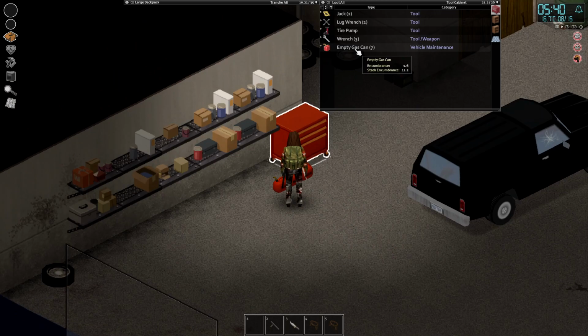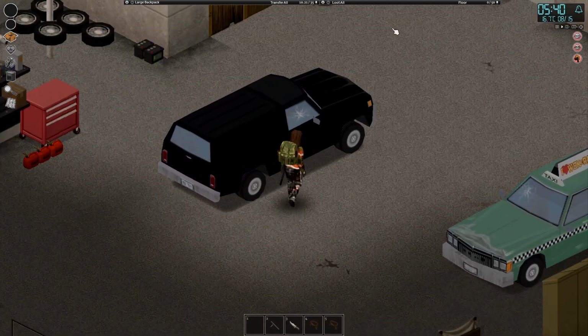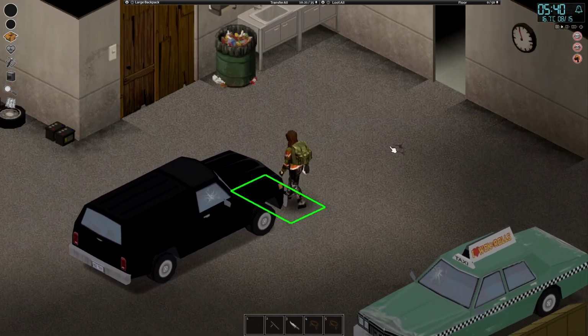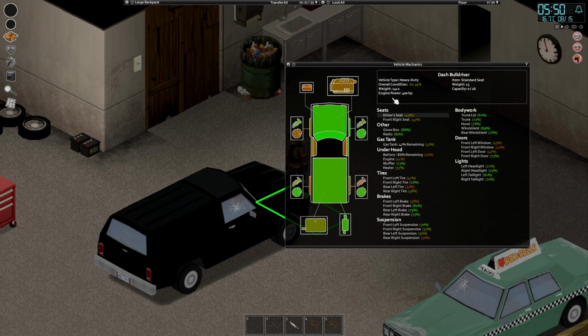We're a little bit low on petrol. We've got 10 empty gas cans, but we do have 3 available. And we're just going to check out this car. I think it's in pretty good condition. I think this is the one we're going to take to the warehouse raid. Engine's 41%. Battery's 86% remaining. It would be nice to do something about this rear left tire.